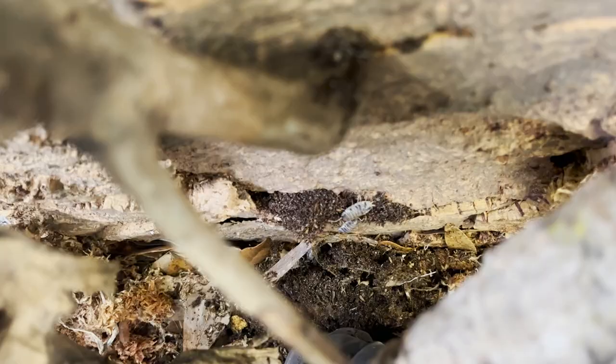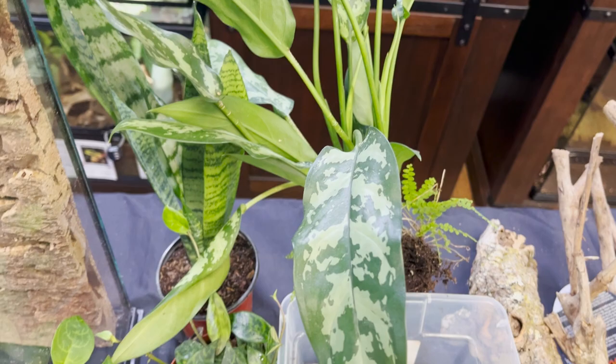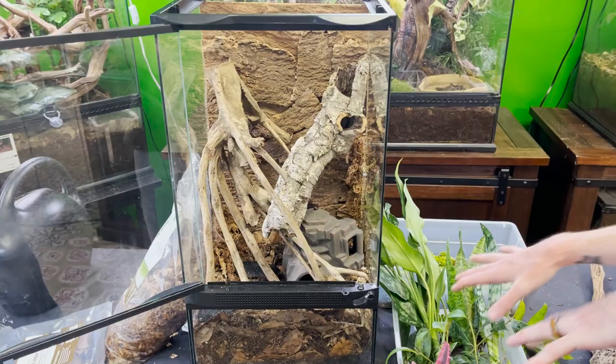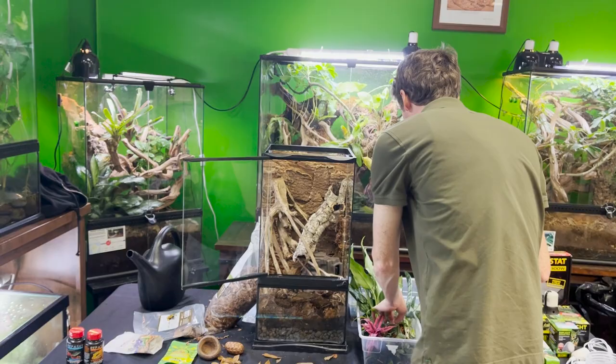All right. So with that now comes plants. I got a couple plants. All of these plants have already been dedirted and rinsed off, so they are all 100% good to go. If you're not sure how to treat your plants before putting them in your habitat, a couple videos back I posted it. So we have a whole bunch of different types of plants here.